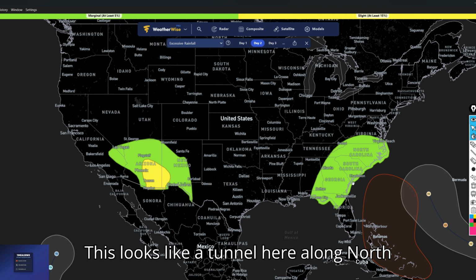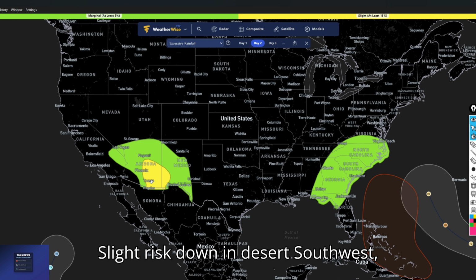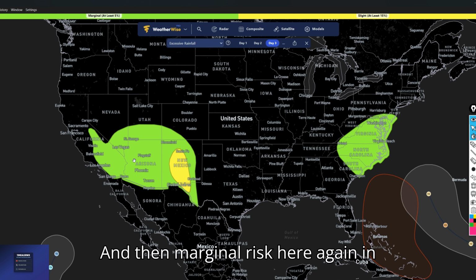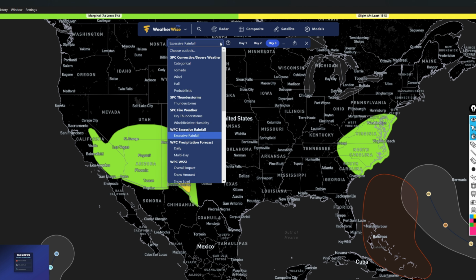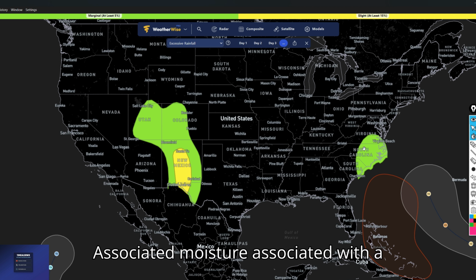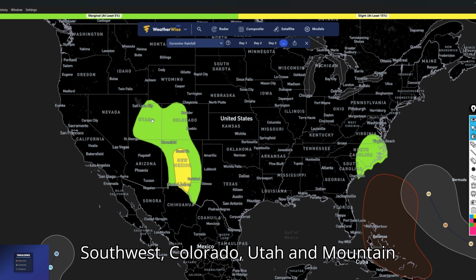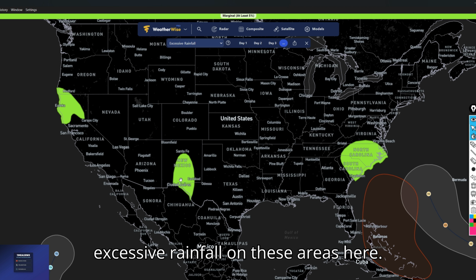This looks like a tunnel here along North Carolina, South Carolina, Georgia, Florida Panhandle. Slight risk down in the desert southwest, Las Vegas, etc. And then marginal risk here again in the desert southwest, and a slight risk into New Mexico. And excessive rainfall risk moves to the northeast, mid Atlantic states tomorrow. Day 4, moisture associated with a tropical system potentially here. And again, in New Mexico, desert southwest, Colorado, Utah, and the Mountain West. On day 5, we remain marginal risk of excessive rainfall in these areas here.